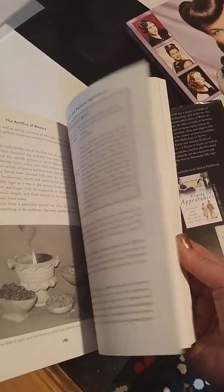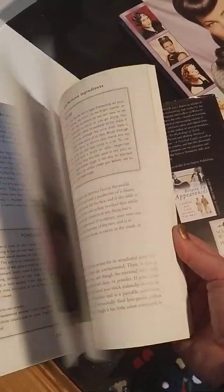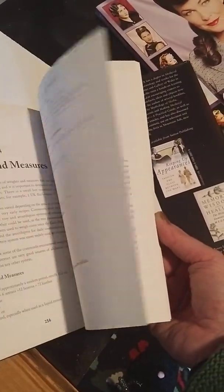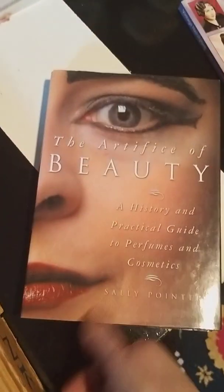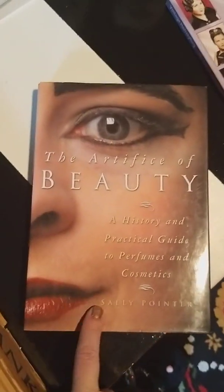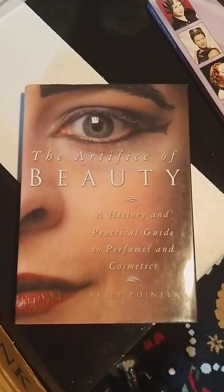It talks about the history of it, talks about the equipment that they used, the materials, how things were made. It's so good a book. And then it has information of ingredients in the appendix and some historical actual references. So if you are interested in beauty and you're interested in history of beauty, this is probably one of the best books to get. So there we go.